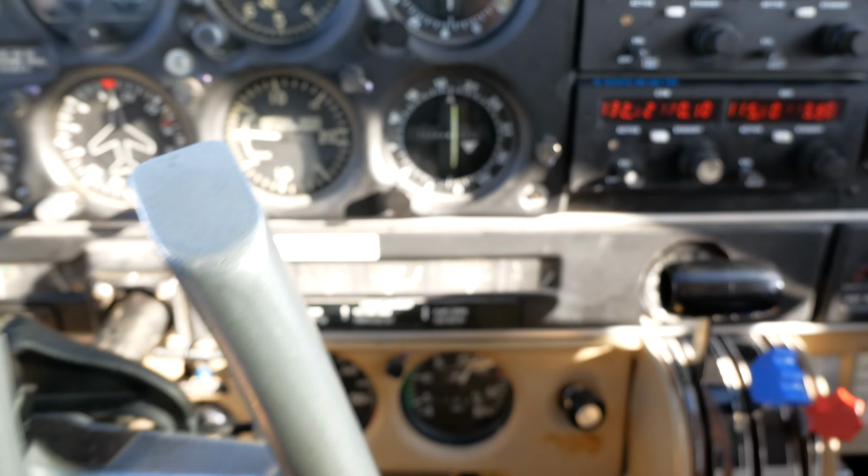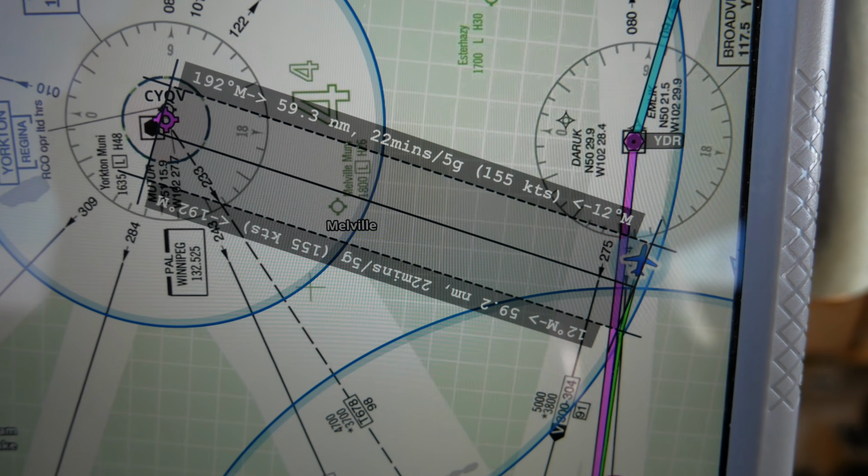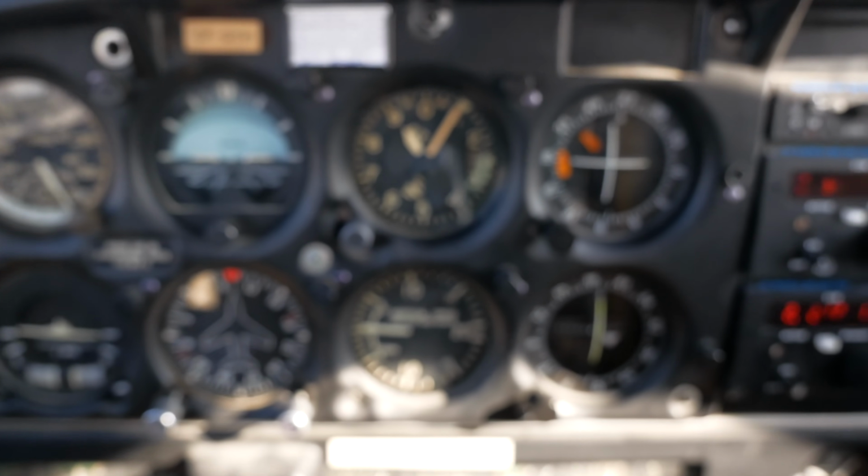Well, I know, but I mean that's the only way, right? How else are you going to know you're on your track? And since we were already flying perpendicular to that radial, it wouldn't have been much extra work if we could have remembered to do this trick.